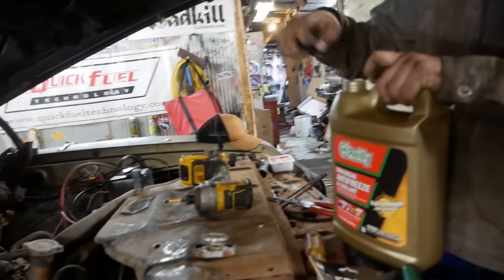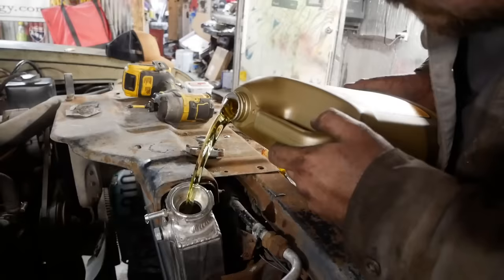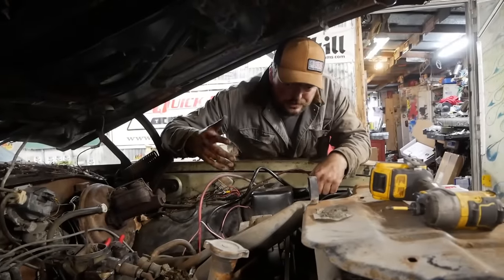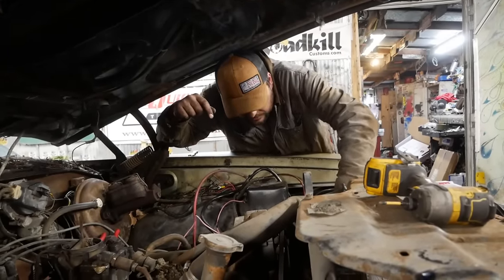Well, let's fill this up so that it inevitably leaks and makes my life hell while I'm trying to put tie rods on it. It's cold enough, we better use real antifreeze. Is it pouring out the bottom? No, we're good. Now that we have some kind of cooling system and some fresh oil, let's fire it up again and see what happens, huh?